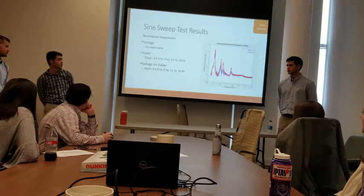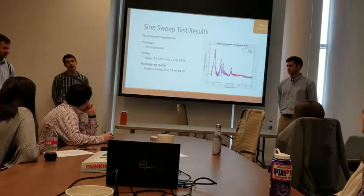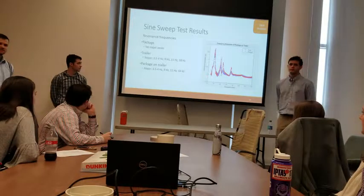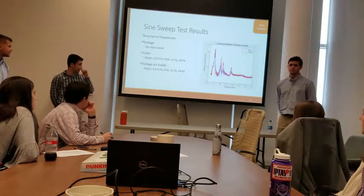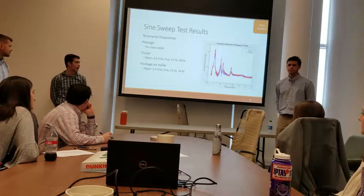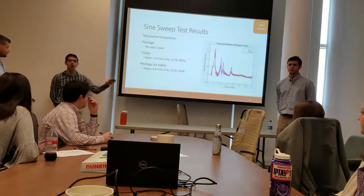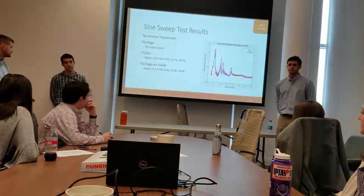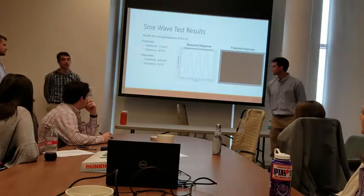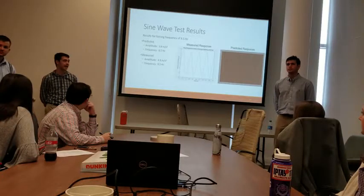This could be because we weren't actuating enough and we need a higher amplitude of acceleration on the vibration table. However, at least for the given results, we can see that the package and the trailer have synonymous frequencies that they respond at. The package just has slightly more amplitude due to a small amount of resonance along the frequency domain.